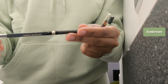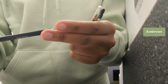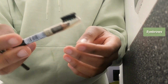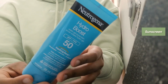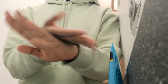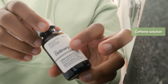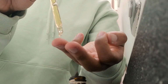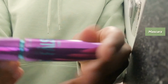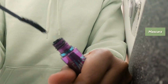I'm going to do my eyebrows and I'm going to use my L'Oreal Brow Style Definer pencil in the color Dark Brunette. And I'm also going to be using this Annabelle eyebrow pencil. Okay, so now I'm going to add my favorite sunscreen. I'm also going to be applying this to my dark circles, my under eye circles. And the last step is going to be applying some mascara to my eyes to make my eyes pop and make me look more alive.